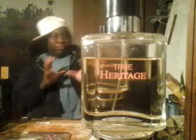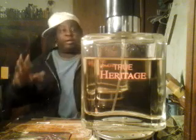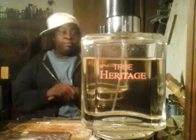You might get a few little whiffs, but I would say you can probably rock this if it's above 65 or 70 degrees. If the temps are like 40, 50 degrees daytime, I wouldn't rock this one. I think it's a little bit too chilly and the winter air will kill it. So that's why I say I would wear it around 70 to 75 degrees on up.